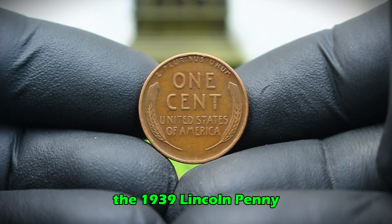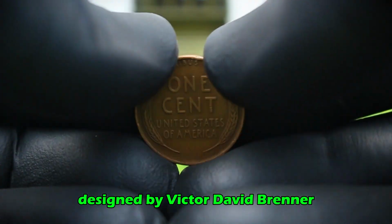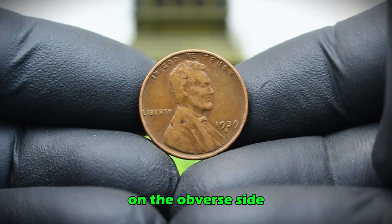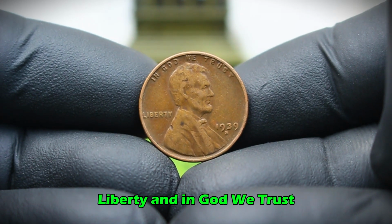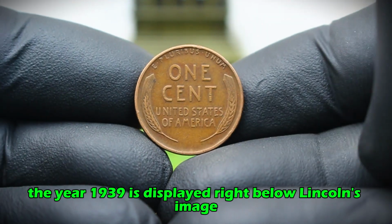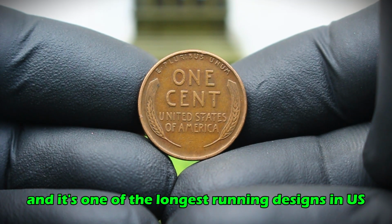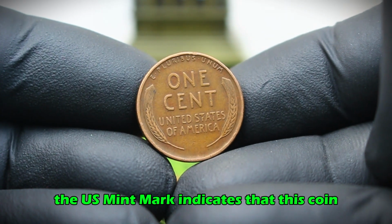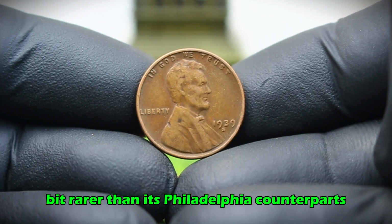The 1939 Lincoln penny features the classic portrait of Abraham Lincoln, designed by Victor David Brenner. It's one of the most recognizable designs in American numismatics. On the obverse side, you can clearly see Lincoln's profile, along with the inscriptions "Liberty" and "In God We Trust." The year 1939 is displayed right below Lincoln's image. This design has been in circulation since 1909, and it's one of the longest-running designs in U.S. coin history. The S mint mark indicates that this coin was struck in San Francisco, which makes it a bit rarer than its Philadelphia counterparts.